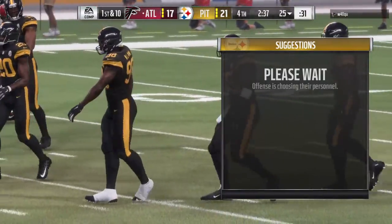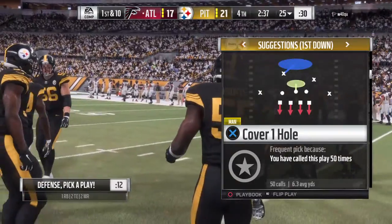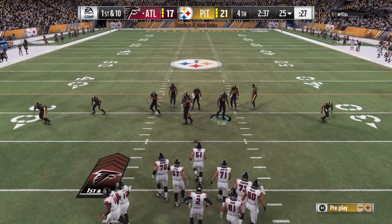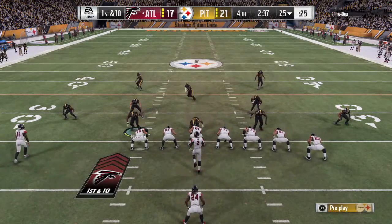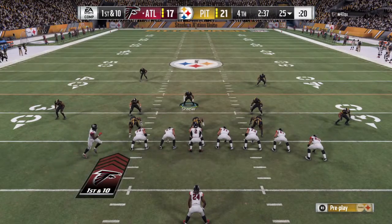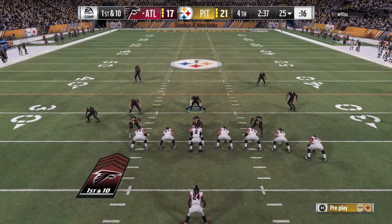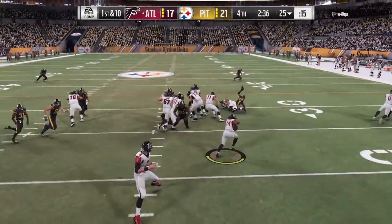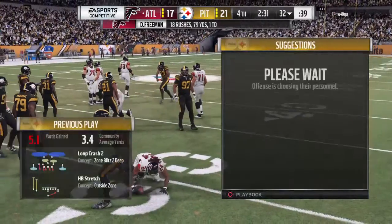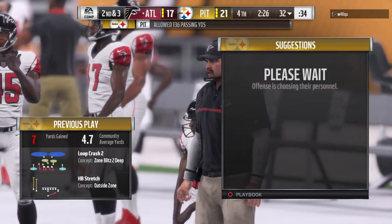And when you start plotting for this drive, when you start thinking to yourself, okay, what are we going to do? You don't go away from what you did before because that worked. But you have to be prepared for wrinkles and counters because you know they'll make some adjustments. The slot man in motion right. They'll run with Freeman here to begin the drive. And he'll work his way across the 30 to the 32. It's a 7-yard carry to set them up with a 2nd and 3.